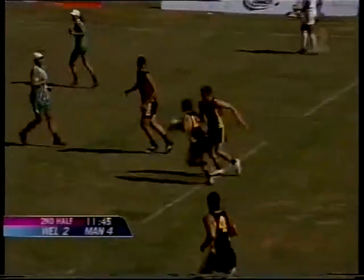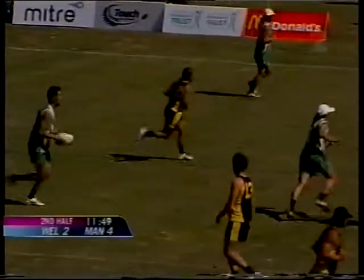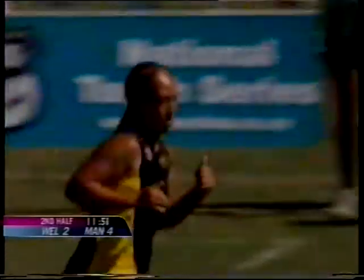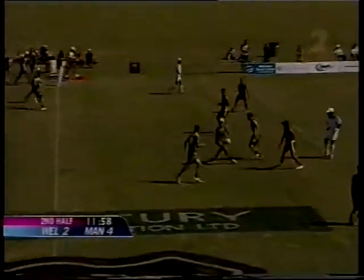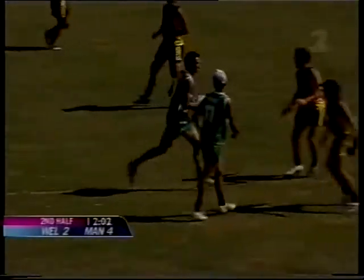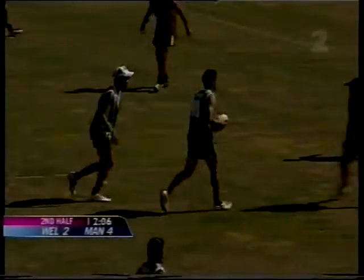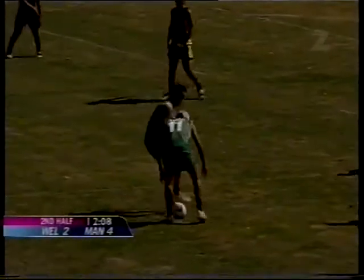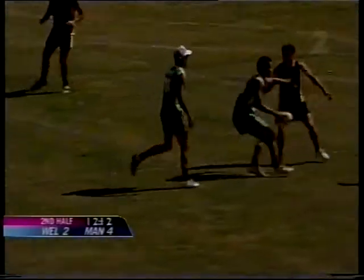McKenzie now, Viss, Aggie Deans, great drive. Oh, it seemed a forward pass. Another error by Wellington. Really, it's not the level, not the quality of touch that you'd expect, and certainly the players will be very, very annoyed with themselves. Having said that, they are only down by 4 touchdowns to 2. They will need to get one back very, very quickly.